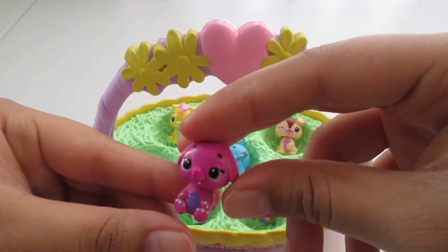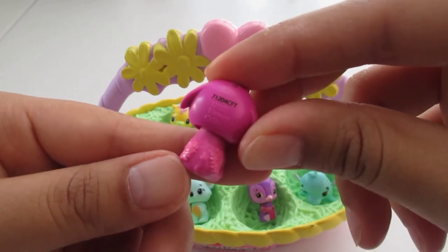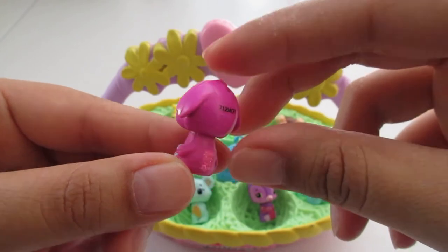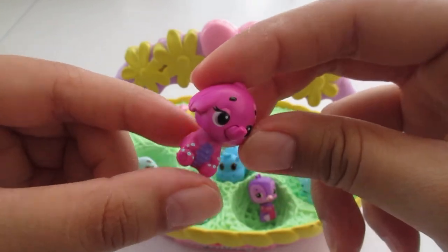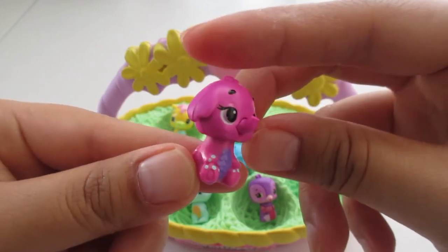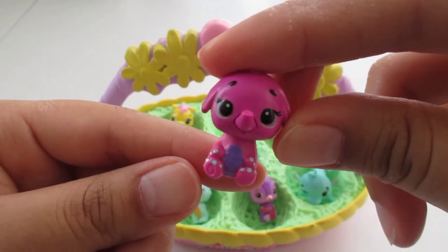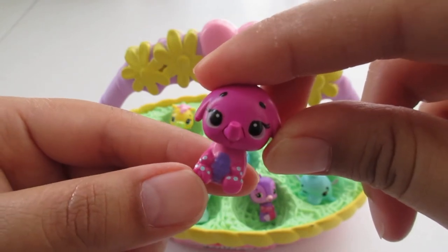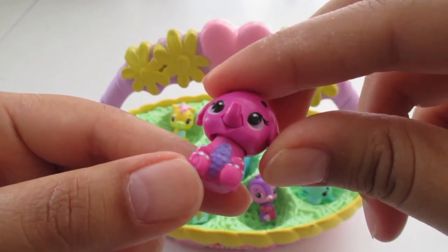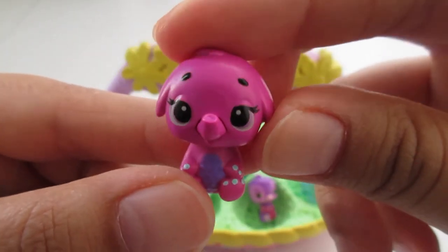Right here, we have a pink elephant. It also has pink sparkling wings. Look at the nose. It's so cute. And it has sky blue fingernails and toenails too. The tummy is purple. Look how long its eyelashes are.